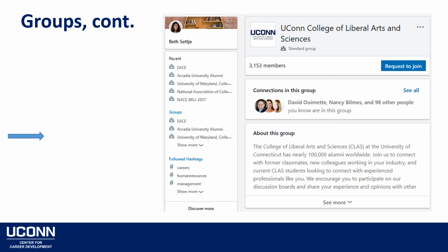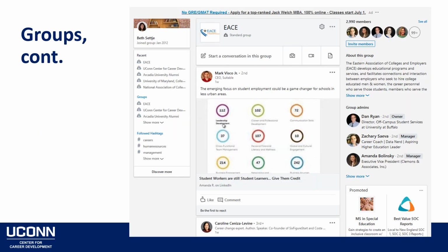They are very valid and valuable to be a part of. Once you go into a group, you can see the news feed of conversations from the members. This is a screenshot from a professional association group where I am a member. You can like comments with the thumbs up, as well as write your own comments if a topic resonates with you. This is an excellent, low-risk way to establish yourself within LinkedIn.